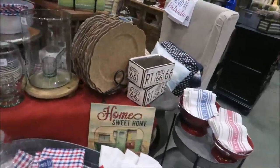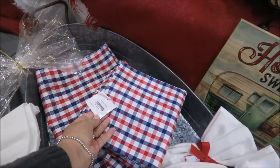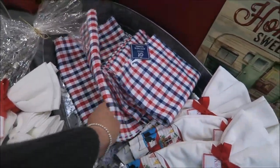Cute. Cute. How much are those? $4.99, and you get one. Oh, I like that. Is that like a table runner?